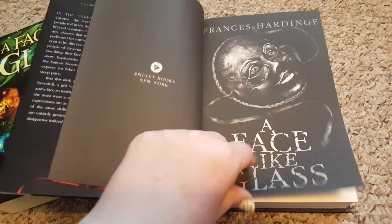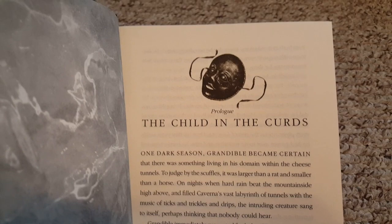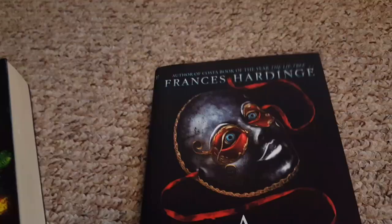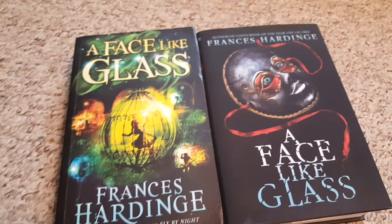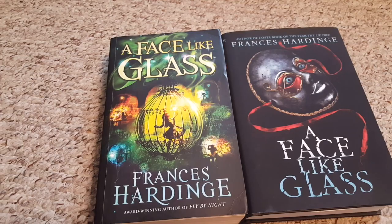And then look at the way the chapter begins. Look at this side. Every chapter has that. So I love that both books have a picture in the header each time. And those are the biggest differences between these two. Since they're not exactly the same edition, hardcover to hardcover, paperback to paperback, it's a little harder to show you those sorts of differences.